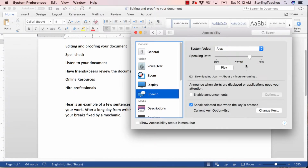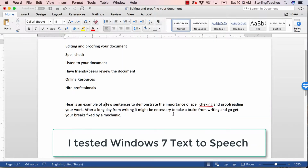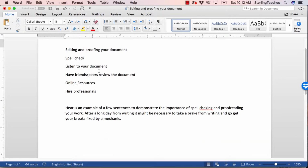I did notice that the voices on the Mac are clearer than the voices on a PC. Now, I was using an older version PC, so maybe that has changed, but that's another way that you can check your document is by listening to it.